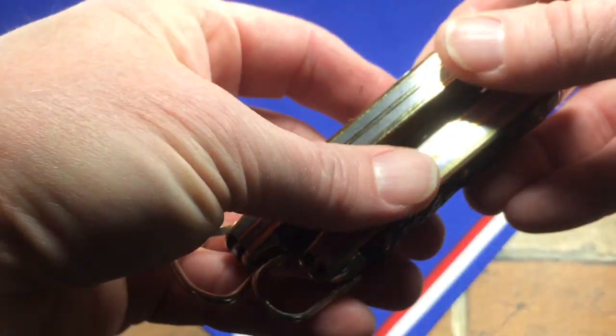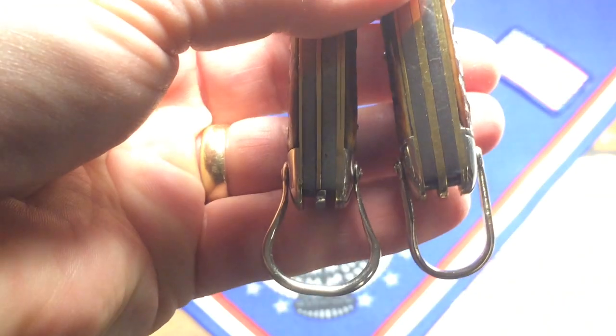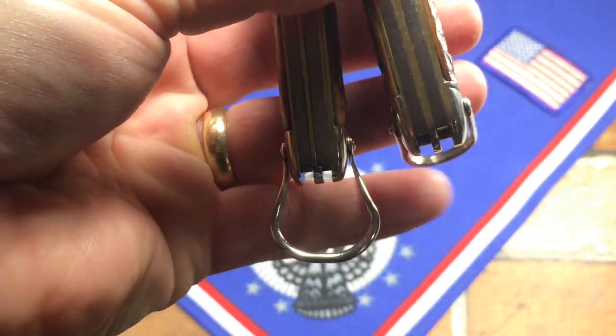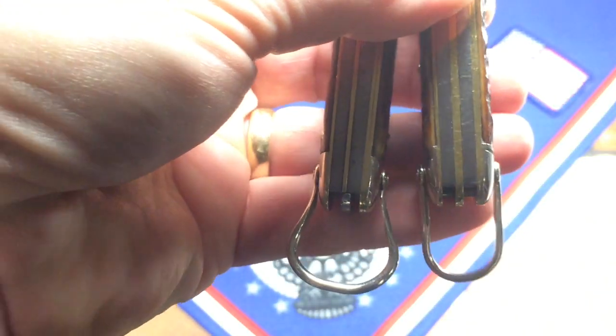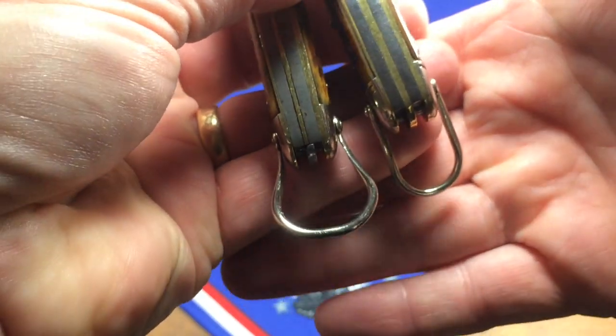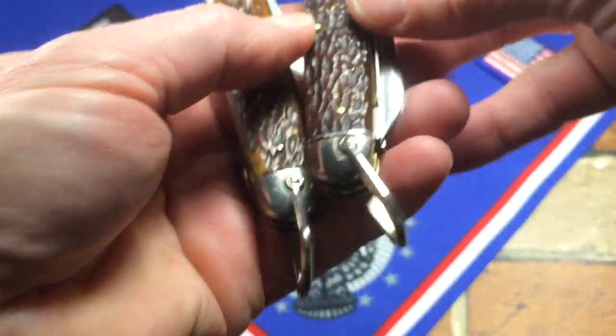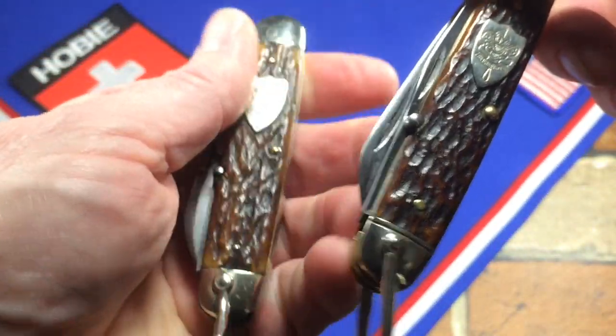But one thing that is definitely different is the older one has a much different shaped bail. It's just bigger around. You can see that. It doesn't really protrude any further, but it's just much bigger around, like quite a loop. So those are the differences I found on the outside.